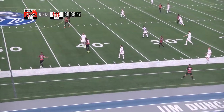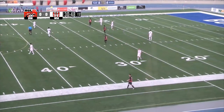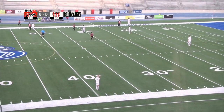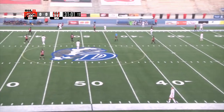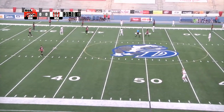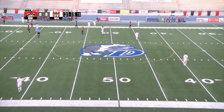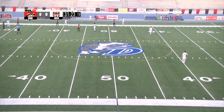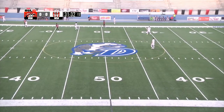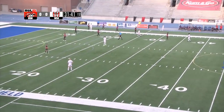Thomas drops it back to Smala. And we're looking to go left side, but too much on it. Good idea, just to try and switch play quickly. Menace battling over there, and it'll stay with Winnipeg. It's Perea trying to keep it alive. Again, that'll stay with Winnipeg. I think Winnipeg at this point are quite happy to let the game slow down.